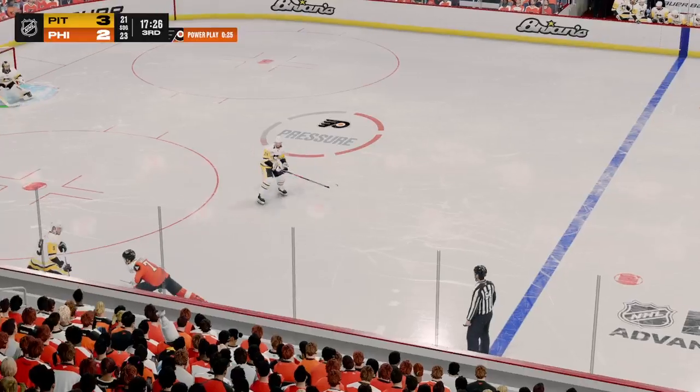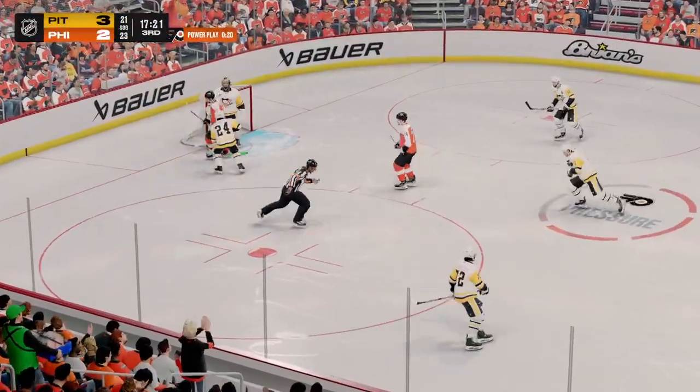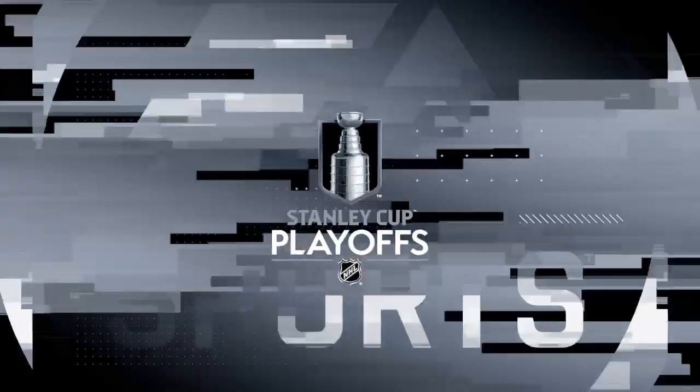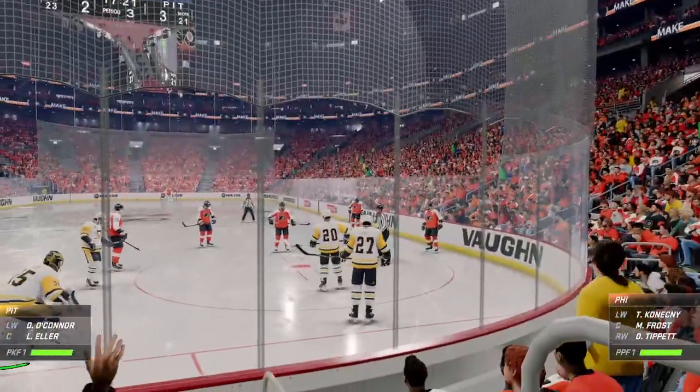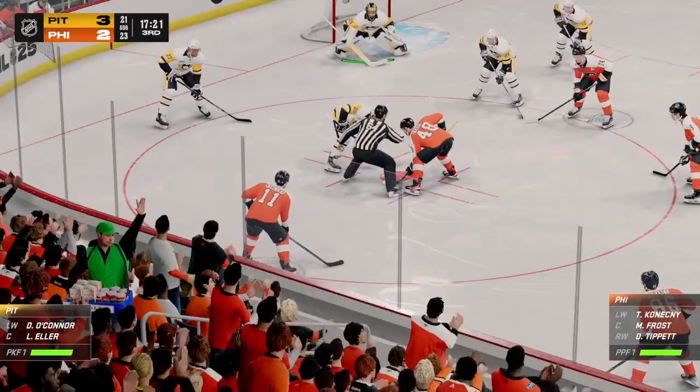Glass carries the puck in his own zone. Jari's got the puck and hangs on for a whistle here in this third period. Well, he's been one of their best players all night, a reason why they're leading here in the third, James. But it's not just about the save. It's about managing the puck and making the decisions when to hold on.